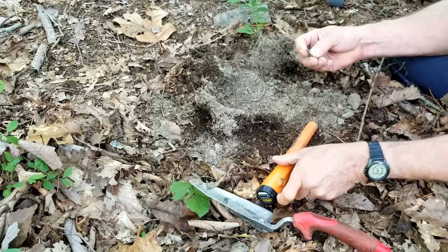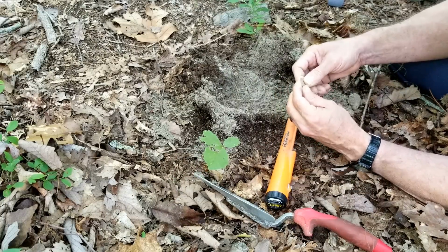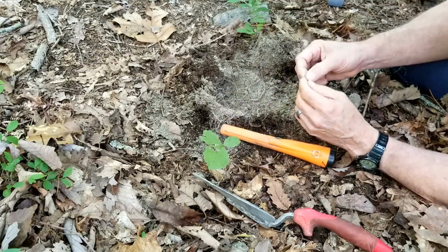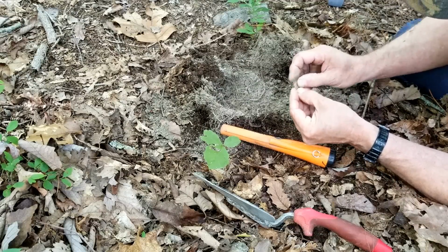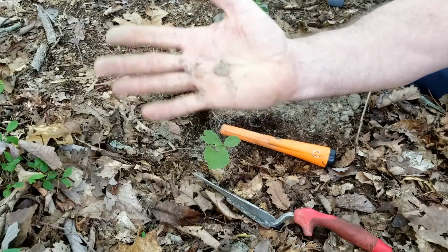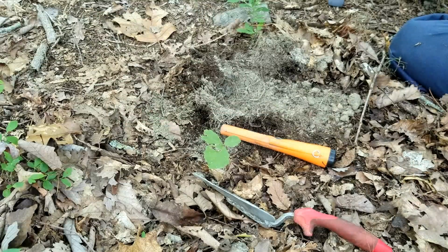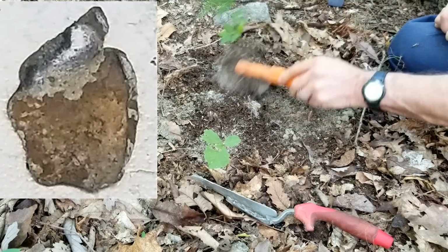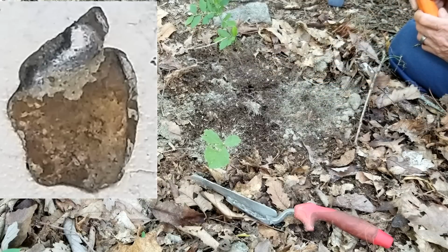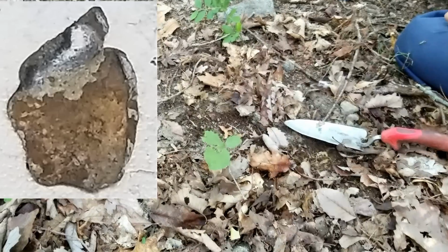That must be the battery getting low. Well, there it is. It bends a little bit, so it feels like lead. Piece of lead. Piece of lead. Well, that's it here. That's it. Moving on.